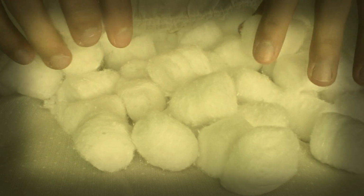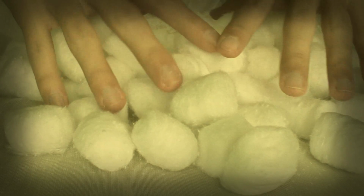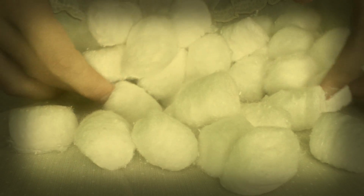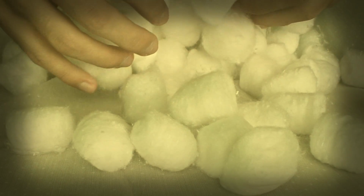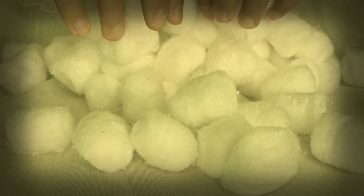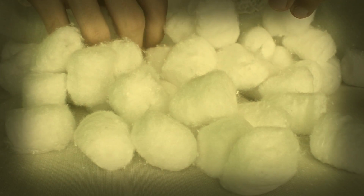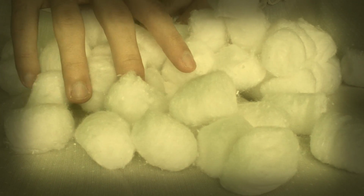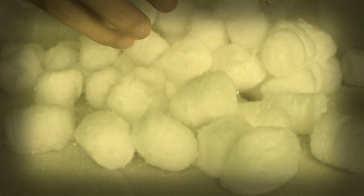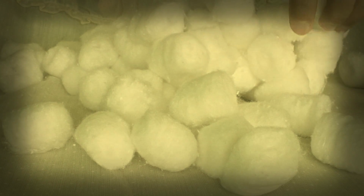They're so squishy, soft, fluffy. Just could play around with them all day long. Thousands and thousands of little threads of cotton right in your palms.